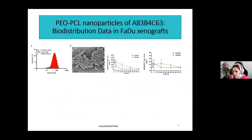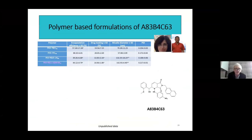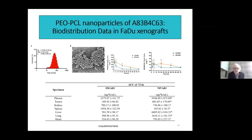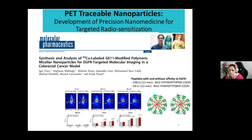Unfortunately, I don't have the data here, but I can share that with you. We calculated the pharmacokinetic parameters from different tissues, but I can share that later on. Those graphs are informative anyway. So these are just a comparison of the AUC here, but we have actually calculated the pharmacokinetic parameters in different tissues. And I guess someone wanted to see the biodistribution profile again.